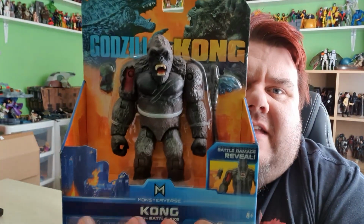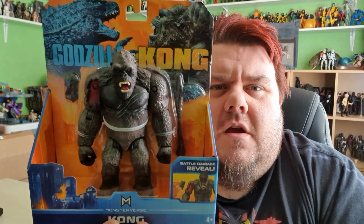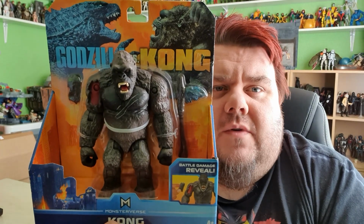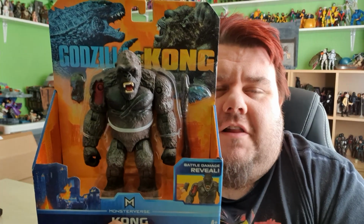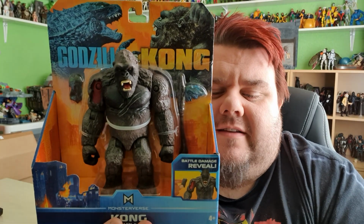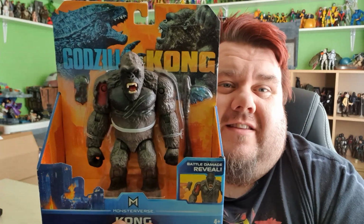I know these have been sneaking out bit by bit. I don't think they're even fully out in America yet. I know some YouTubers have them over there, but I think that's due to Playmates sending them to them. I got this from Smith's Toys here in the UK for just $9.99. It's still on their website right now for click and collect and for home delivery. So please do check out your local Smith's websites and you'll be able to grab one for yourself, as well as the Godzilla, because the Godzilla's still in stock as well.